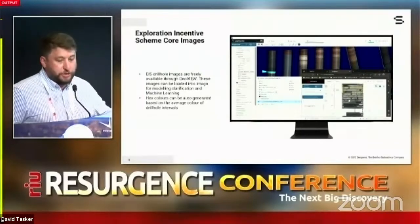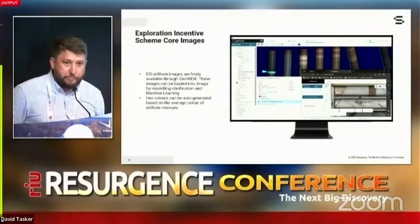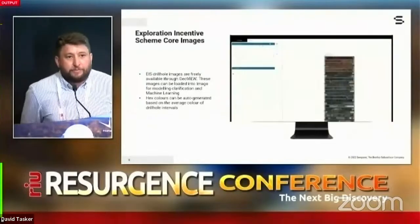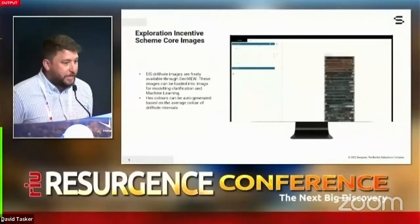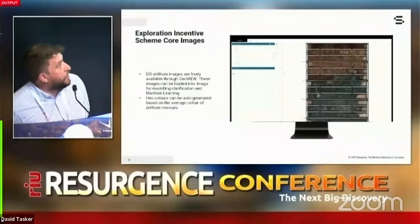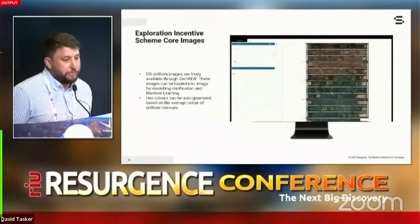And also every geologist is different. So if you look at the top of those holes there, is that browny red, red brown, light brown, maroon, dark brown? I don't know. We all call it something different at some point. This way we're taking that interpretation out of it. It's just a pure average of the colors within those core bins.